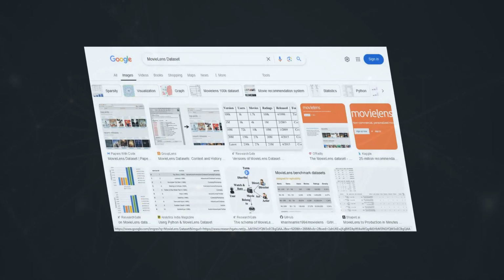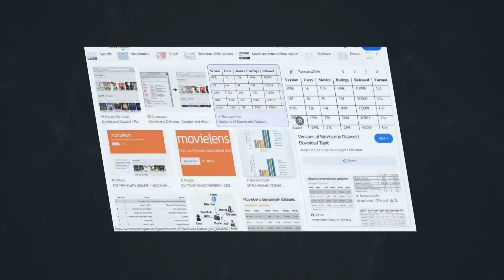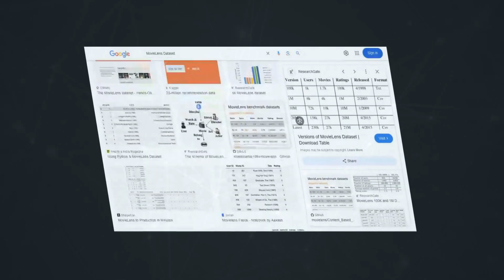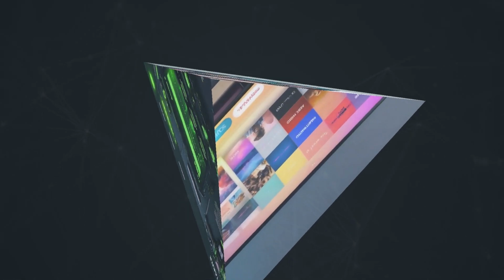The MovieLens dataset is a treasure trove for recommendation system enthusiasts. This project involves analyzing user ratings and movie metadata to predict movie preferences and generate personalized recommendations. We'll explore collaborative filtering algorithms and content-based recommendation techniques to build our very own movie recommendation engine.